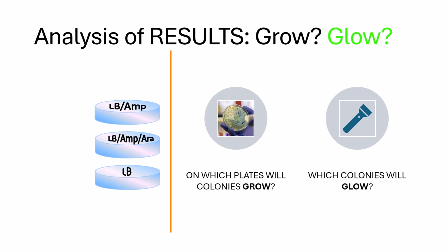So our last step then is to plate out those bacteria on 3 different environments. So LB and AMP. So now I've created a selective media by adding ampicillin. It should kill all bacteria that aren't resistant to ampicillin. A second environment is LB, AMP, and arabinose. So now I've added the inducer to our selective plate, right? So now cells that harbor the plasmid and have expressed ARC and everything is working, now arabinose should interact with ARC and allow the GFP protein to be expressed. And then, of course, we have just our standard LB plates with no ampicillin.